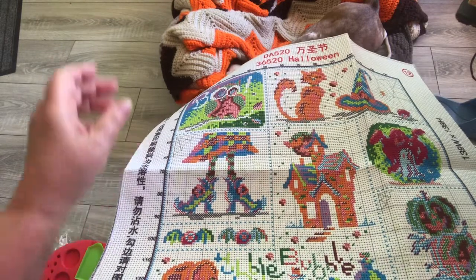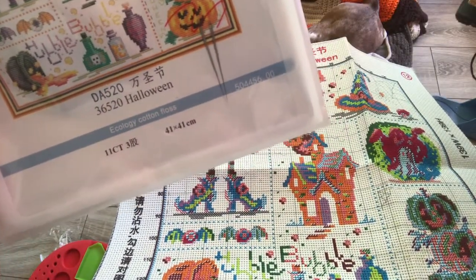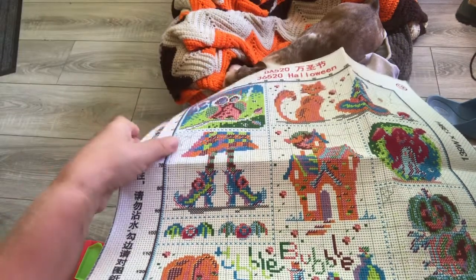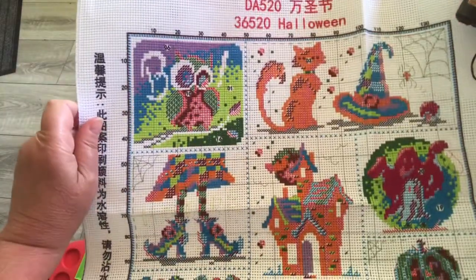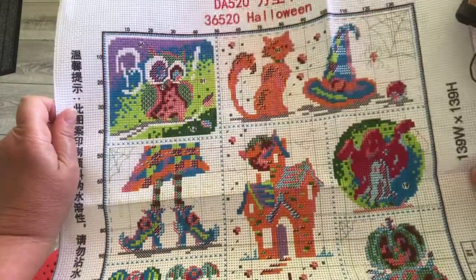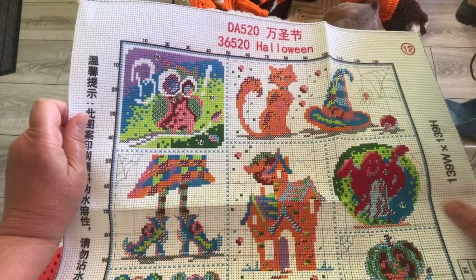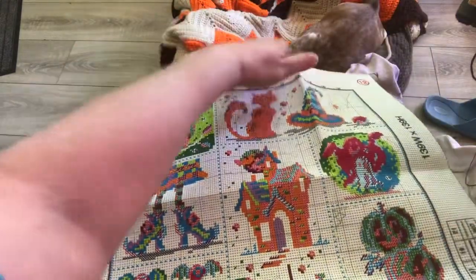So this is it. It says 41 by 41, so I'm going to say a 30 by 30. Okay. So it's a perfect square. But I thought, yeah, this should be pretty good, and I'm going to work on this in August. Start getting ready for Halloween.